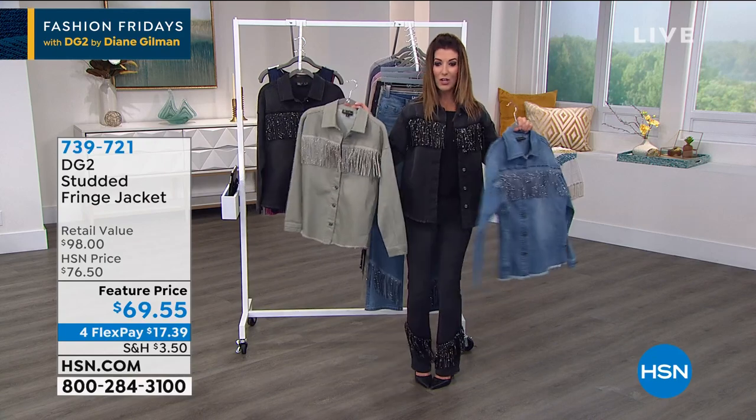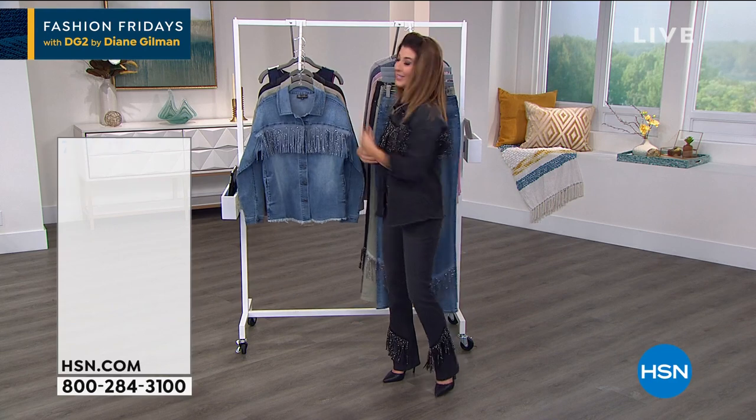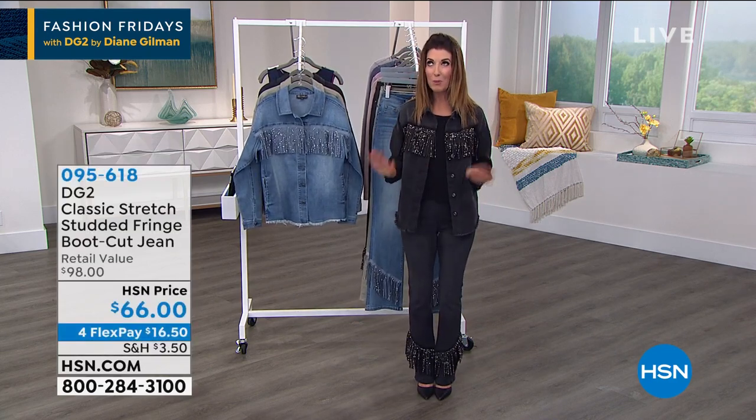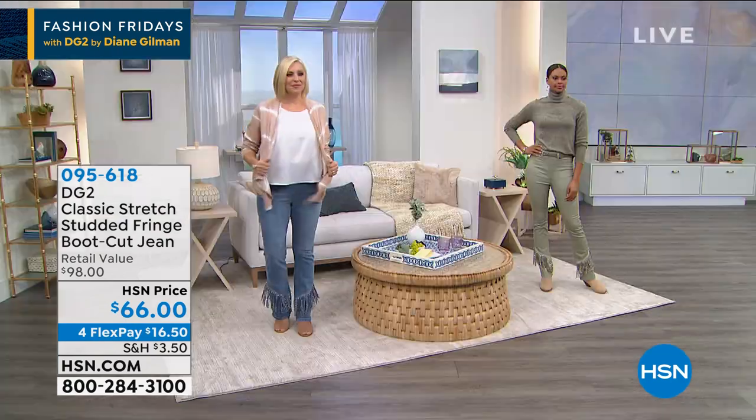You've got the sage. You've got the black. You can wear it with a little easy tank. And let me tell you, I just think this is going to look spectacular. You're going to wear this day in and day out. The perfect, perfect layering piece. And of course, hey, it's all about letting the fringe be the star.